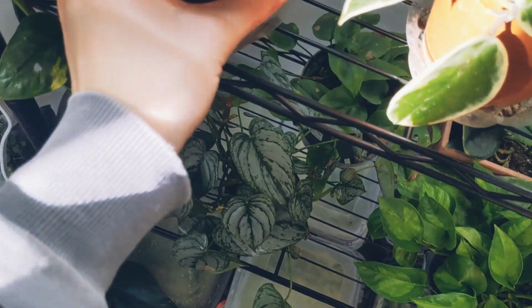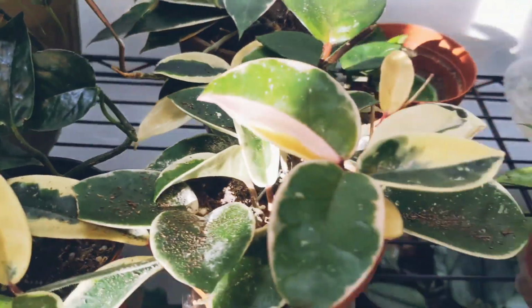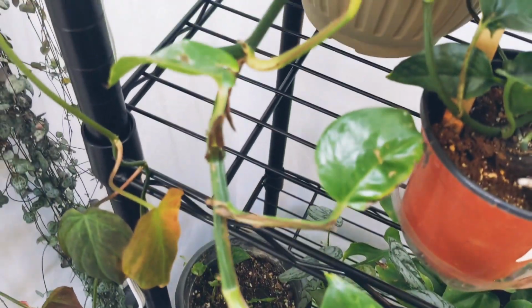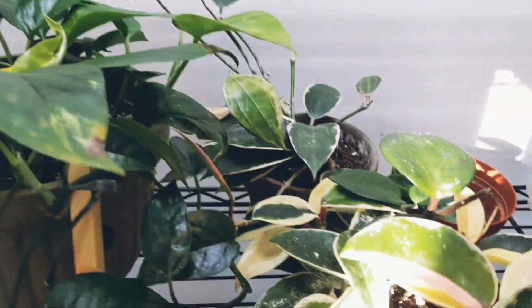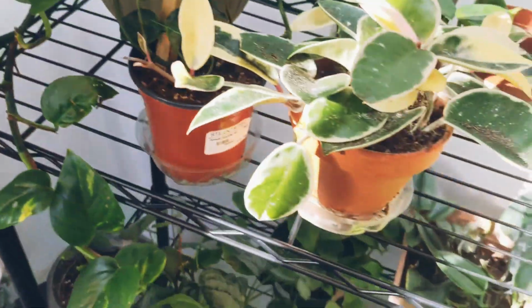But yeah, it's chilling. And then my Golden Pothos, I think, is more thrippy than mealybuggy. But yeah, there's definitely something going on with it too. Maybe I just underwatered it. I don't know. But yeah, it's growing. This new leaf looks pretty good. No, it has mealybugs. I see the mealybugs. Holy shit, that's a huge mealybug. Blech. I hate it so much.